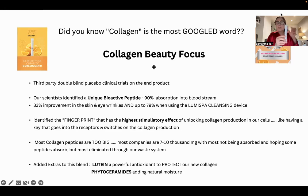So our scientists, when they were looking at collagen, because we've only had our collagen for the last 18 months, but they have spent years testing and developing this because they could have bought one out before, but they didn't have what they wanted. So what they actually did is they identified a very unique bioactive peptide.